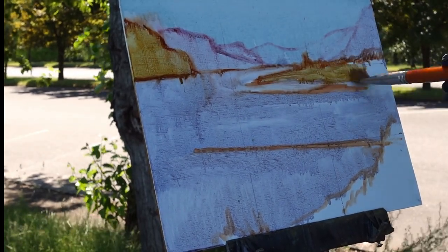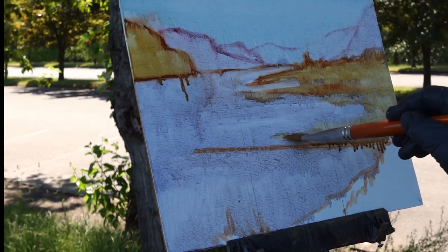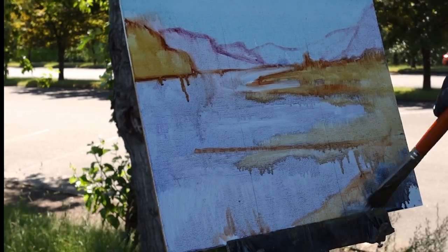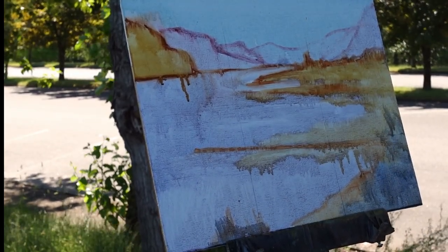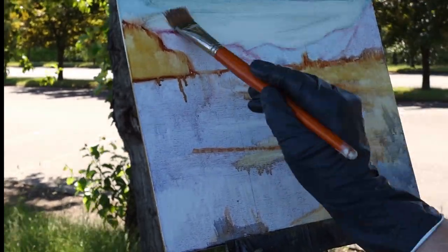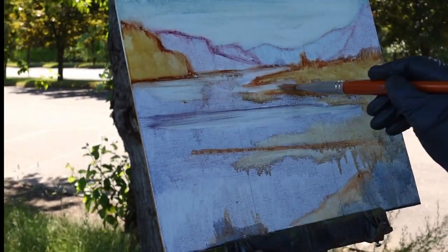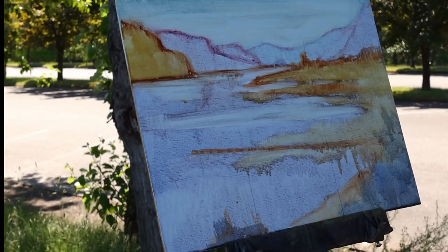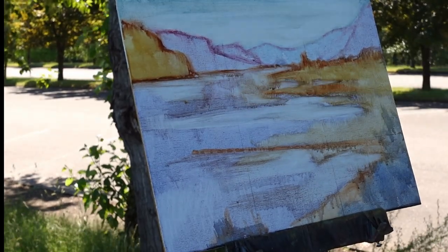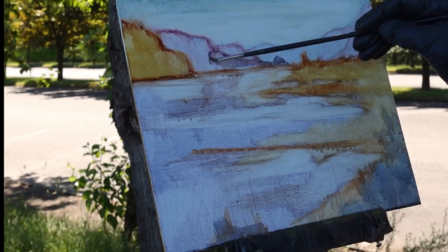Some cad yellow with burnt sienna for the grass and the mountain, that nearest mountain. Now I'll just re-wet my brush with a little bit of turpentine and scrub away the lightest lights, which is the sky right next to the mountains, right at the horizon. Very light. You can even take a paper towel or your rag and wipe some of that away.